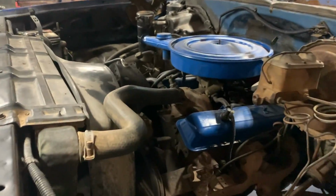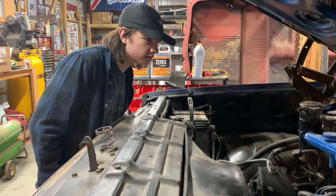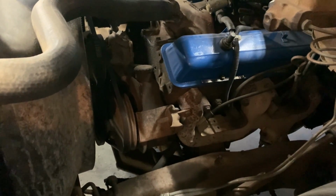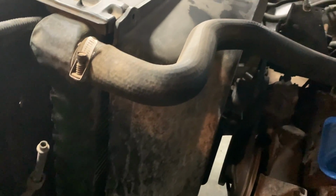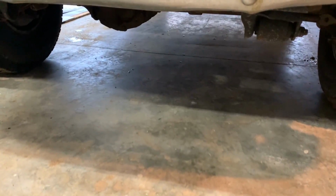So, a little more room in this engine bay, huh? Just a little. You could actually climb inside this engine bay. In fact, sometimes you have to, to work on things. I smell antifreeze. That's what I was just thinking. It's not leaking anything.